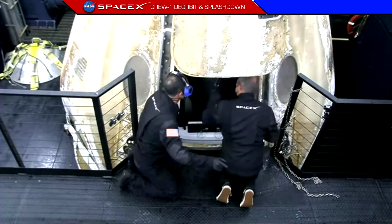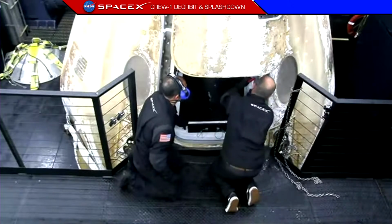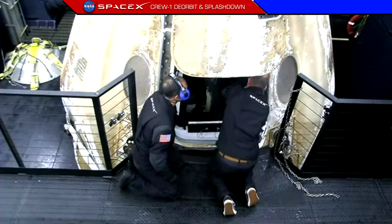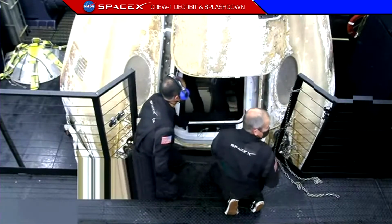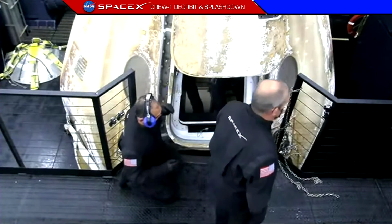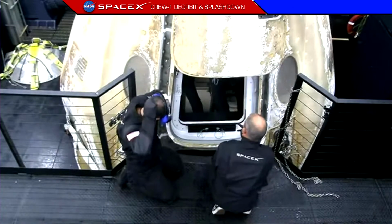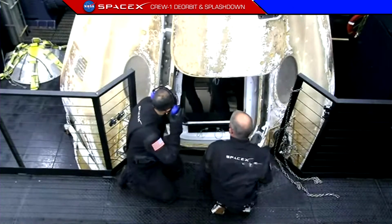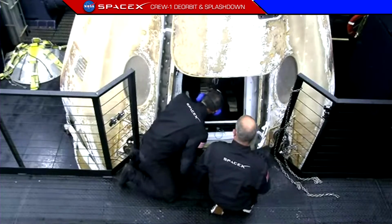Really, as soon as we got visuals of Dragon, those boats headed over there as fast as they could and tried to expedite the process. And now we're here. The capsule is on the boat. It's secured. Our hatch is open. We have some personnel tending to the astronauts right now and making sure everything is A-OK after what really has been a picture-perfect mission so far.